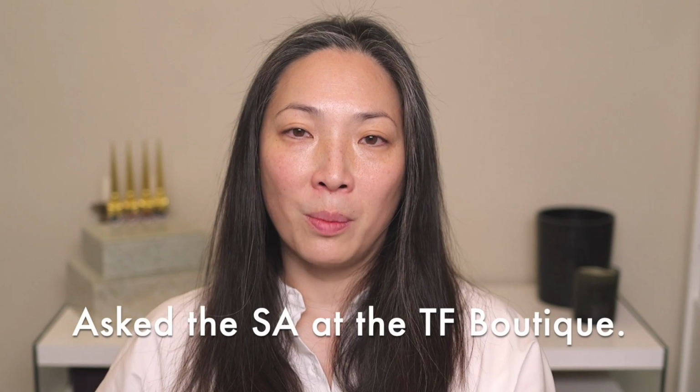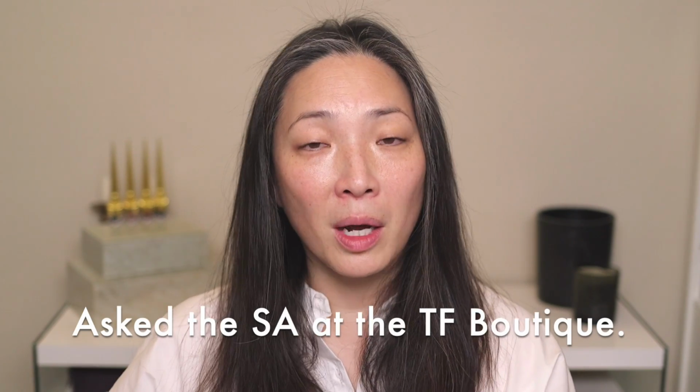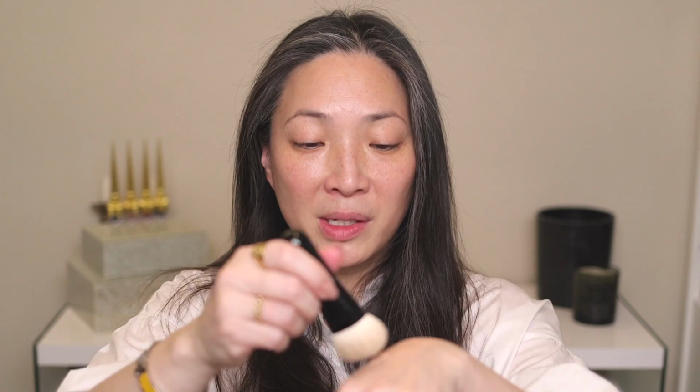I also asked what was the best way to apply this product, and he said brush, definitely. So that's what I'm going to do. I cleaned off my Koyudo Fupa brush. I have that right here. And we're just gonna give this a try. I really hope this shade works because I'm gonna be wearing it all day. So I'm gonna go ahead and pump some out onto the back of my hand. And I did shake this already, just so you know. And I'm just gonna pick some up with my brush.